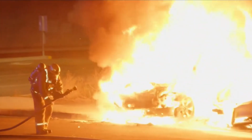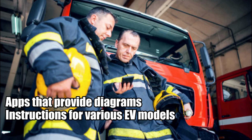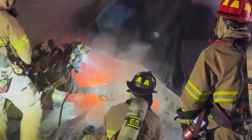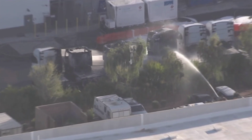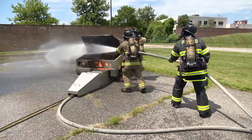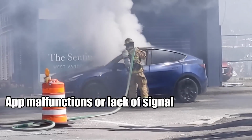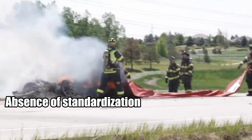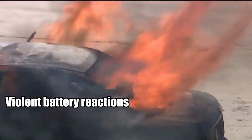To assist in these emergencies, some firefighters have turned to apps that provide diagrams and instructions for various EV models. However, in the chaos of a fire, expecting responders to pull out their phones and study these diagrams can be impractical and dangerous. They are trained to make split-second decisions, and delays can have dire consequences. This reliance on technology introduces risks, such as app malfunctions or lack of signal in remote areas. The absence of standardization poses serious safety hazards, as inaccurate information can lead to violent battery reactions.